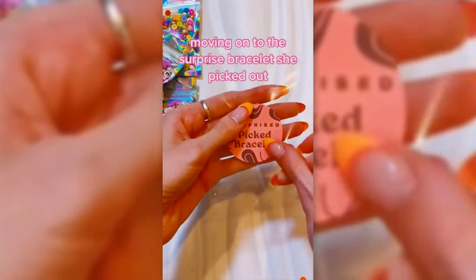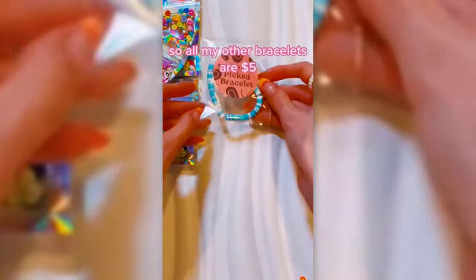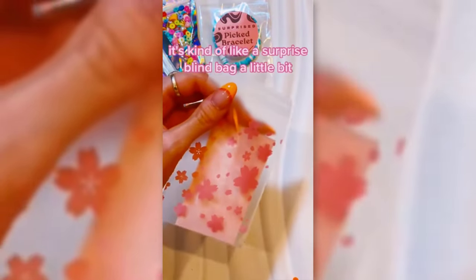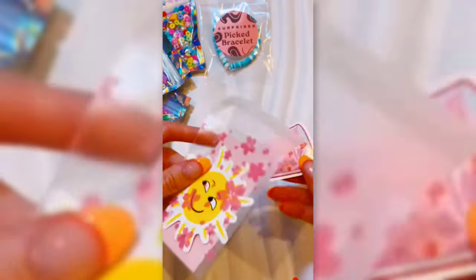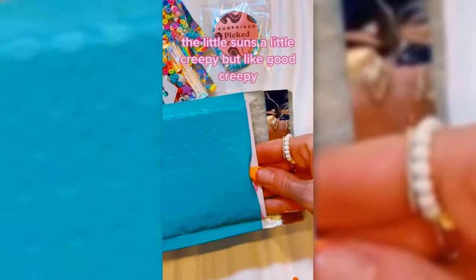Moving on to the surprise bracelet she picked out. And these bracelets I actually have discounted. So all my other bracelets are $5, these ones are $4 because I get to pick them out. But it's fun, it's kind of like a surprise blind bag a little bit. But look at this sticker and this sticker. I think they're both cute and kind of funny. That little sun's a little creepy, but like good creepy.